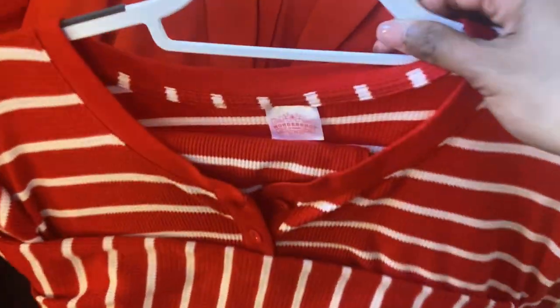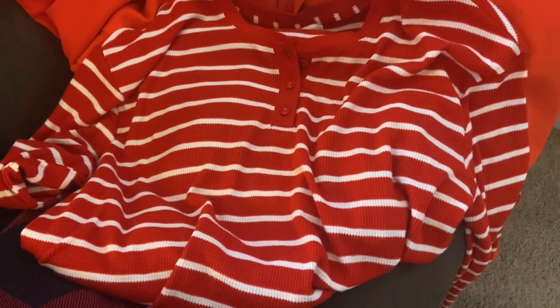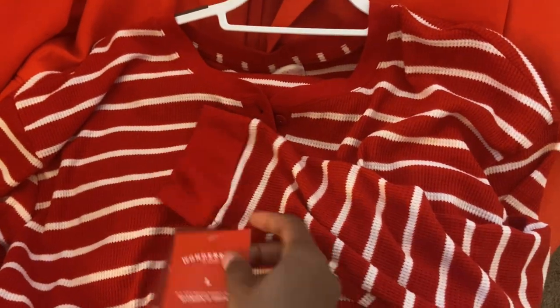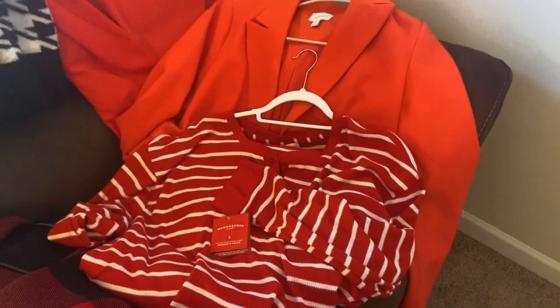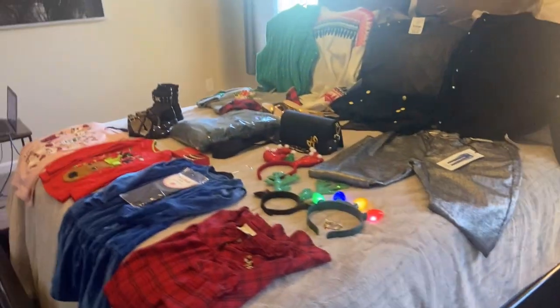And last but not least, here's what our 2023 family pajamas look like. All of us will have these. My husband, my daughter, and I, we got these from Target. They're by the Wondershop brand, but it's just a top and bottom pajama set in red and white, and the sleeves look like this. But this will be what we wear for our Christmas holiday pajama photos. So yeah, you guys, I hope you all enjoyed all of my holiday inspired things.